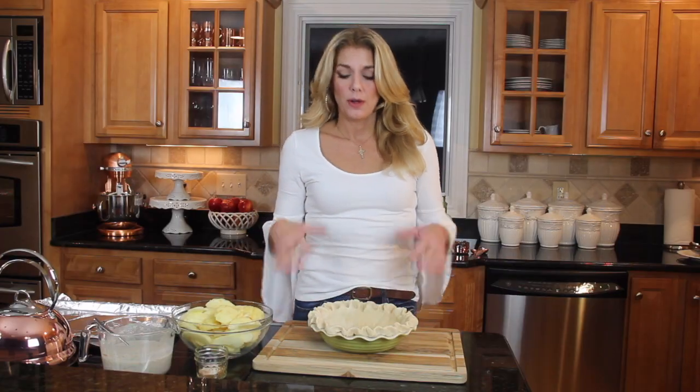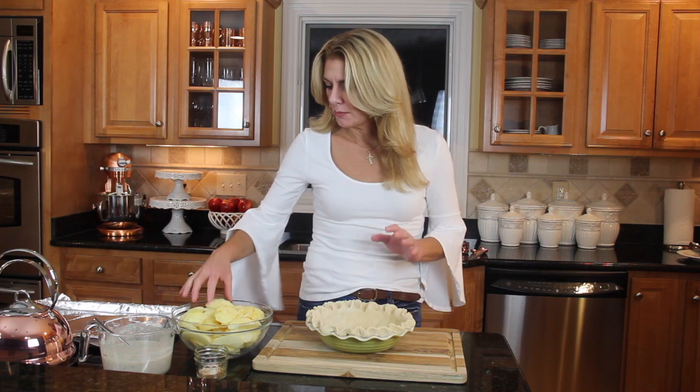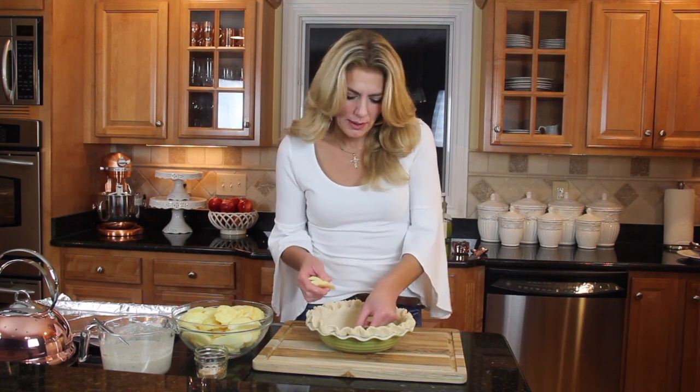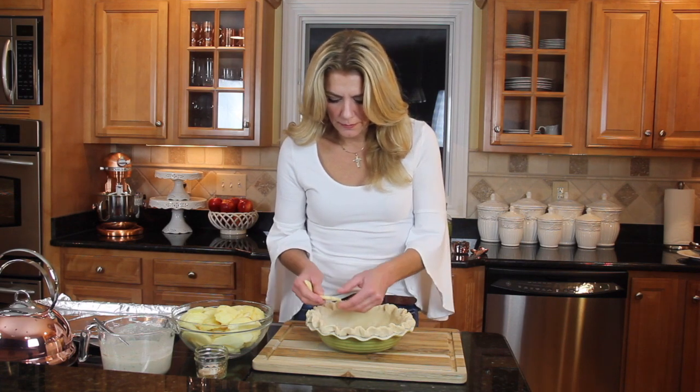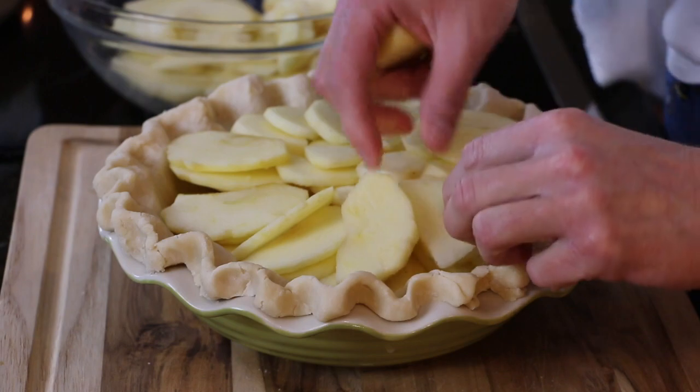Okay, so now I've crimped all the edges. It makes it a very pretty presentation. Now comes time to actually fan out your apples. I like to make a little rounded fanning pattern, but you don't have to. You can throw them all in there for a more rustic look, as they say, but I like it to look pretty. It really is a beautiful presentation.